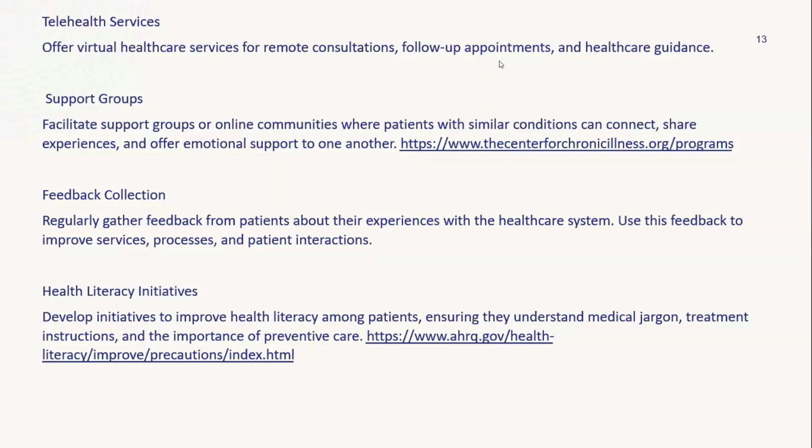Feedback collection. Regularly gathering feedback from your patients about their experiences with the healthcare system. Well, yes, we see HCAHPS all the time. But I really would like to hear in the patient's own words what's going on. So, when you're talking with your patients, how's everything going? Is there anything that we can improve on? Use that feedback that you're getting to improve those services, to fix the processes that are broken, and to improve your patients' interactions. Your HCAHPS scores only tell you that 85% of your people said X, Y, and Z, but they didn't tell you exactly what was wrong, or they didn't give you the kudos and say you should keep doing this. That's why that actual narrative feedback is very important.